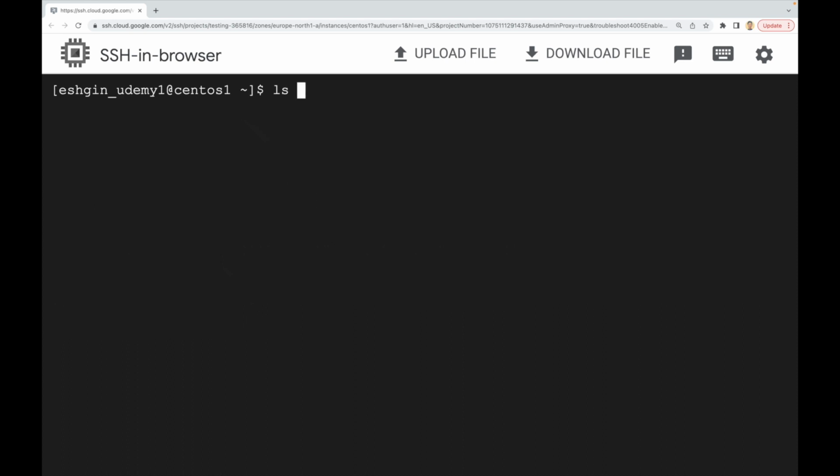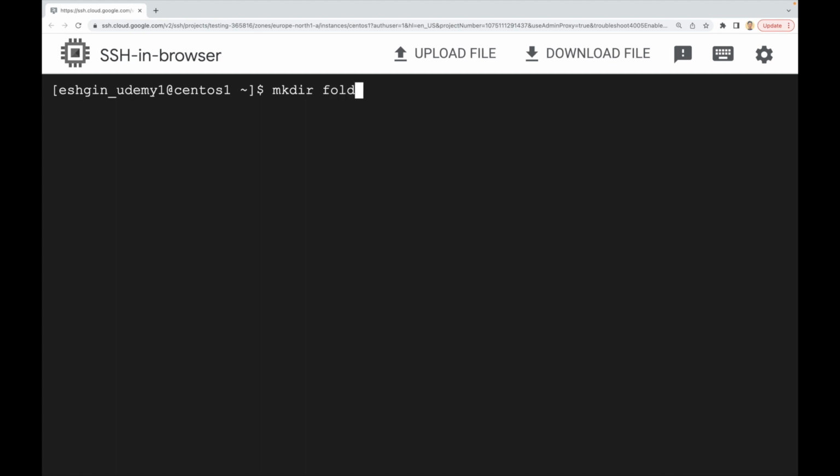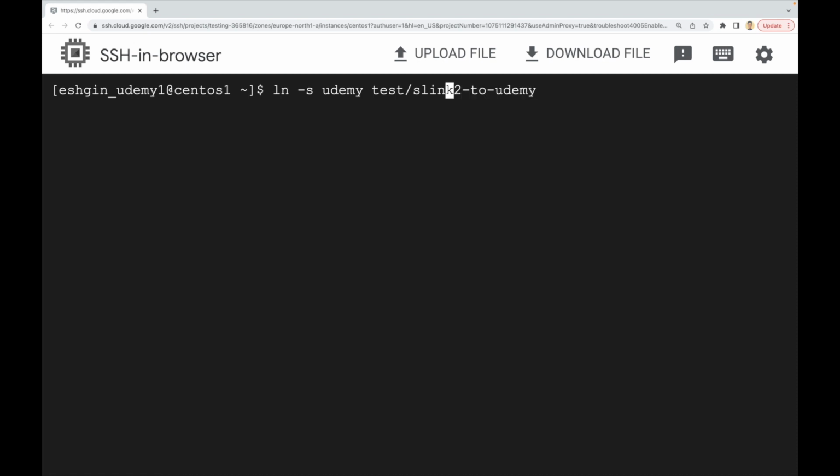Let me clear the screen. First of all, I'm gonna delete this test directory. Sorry, for the directory we have to use rm -r directory. Now I'm going to create a new directory called folder, and I'm going to create a link from Udemy, and the link name will be, let's say, test, and under test we have to create a new link actually, so it will be, let's say, slink2 to Udemy. Press enter. Okay, something is wrong here, so sorry, I used test folder, but there is no test folder. The name is actually folder, so I'm gonna do it again, but this time here I should write folder. Okay, let's press enter, and let's do ls -li to the folder directory.